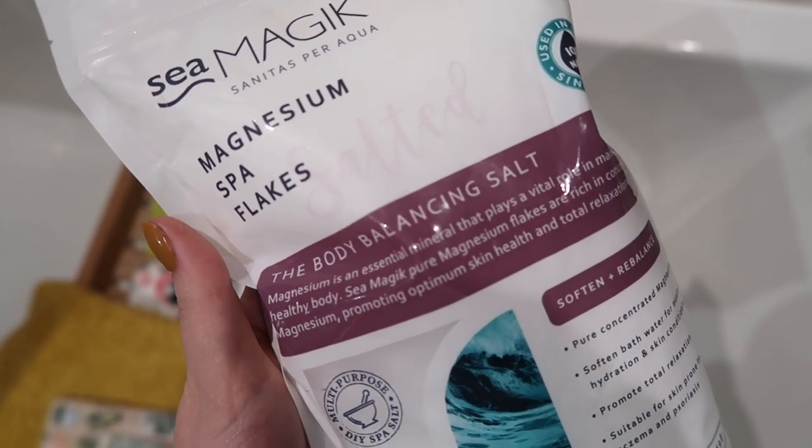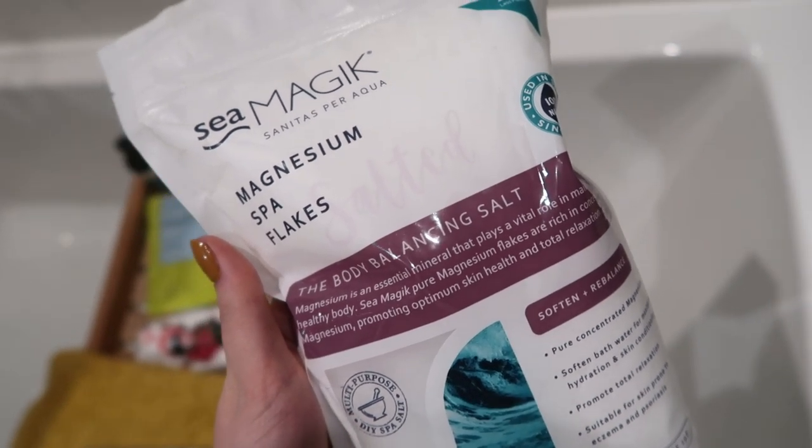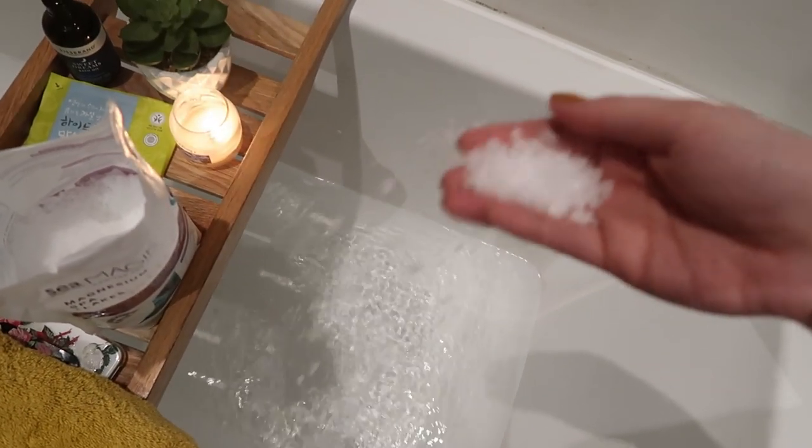And then I ran a bath with these magnesium flakes that I found in store. Now, there were loads and loads of bath salts in store, but I saw these magnesium spa flakes, and these are meant to soften and rebalance your skin and also the water that you're sitting in. You pop them in like you would a normal bath salt, and they almost turn the water milky a little bit. You can see them dissolving. It was lovely. My skin felt amazing after I got out of the bath with this. Big fan, big, big fan.